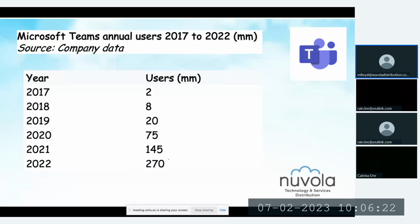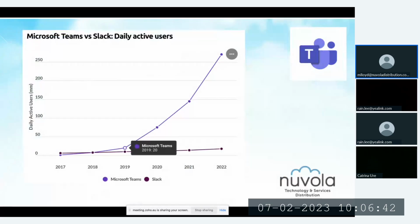Just some facts, as you can see, the annual users has gone crazy. And obviously the pandemic is firmly in the middle of that. And the latest figures were actually not 270 million, it's actually 290. So it's growing all the time. And it's something that, as I say, as a product, we must embrace, and we want to work with you guys to make sure you can go in there.